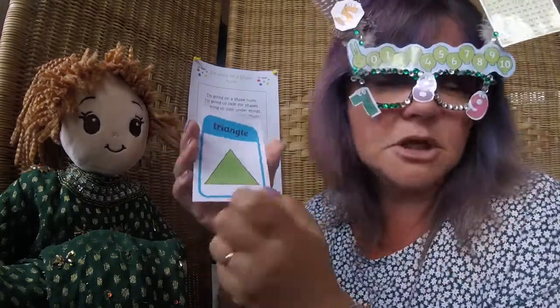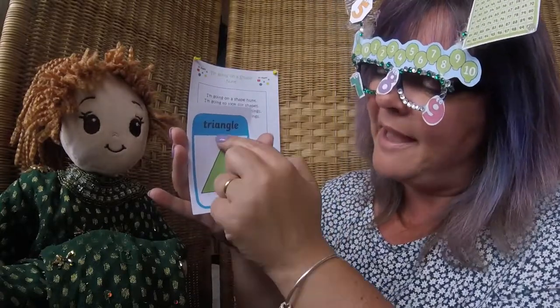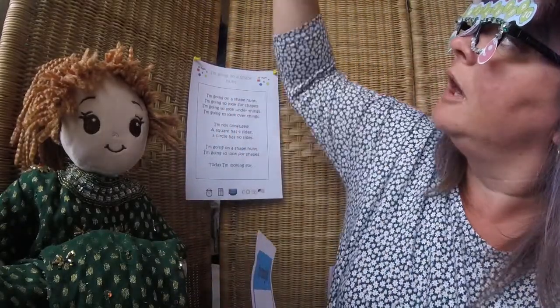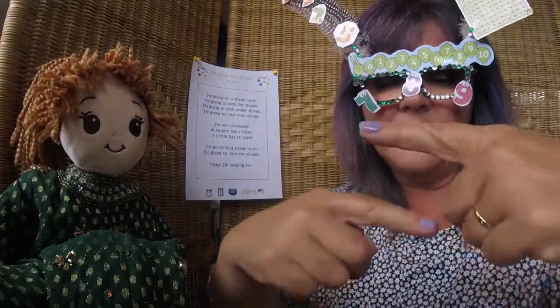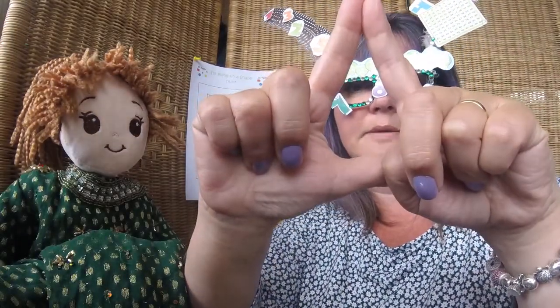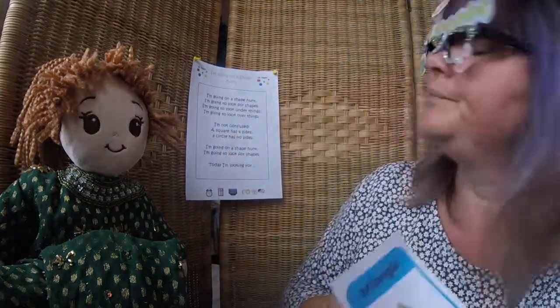This one has a very big name. It's called an equilateral triangle. That means that every single side is the same length. But triangles can be very, very long and thin and pointy. What makes it a triangle is those three sides. See, I can make a triangle with my fingers like that. Yeah, but it's those three sides that makes it a triangle.